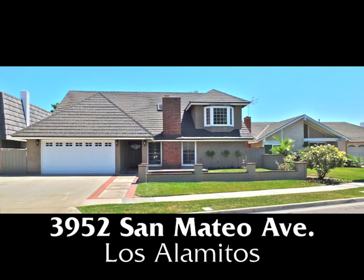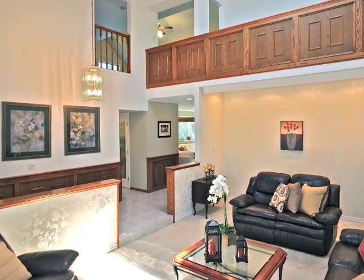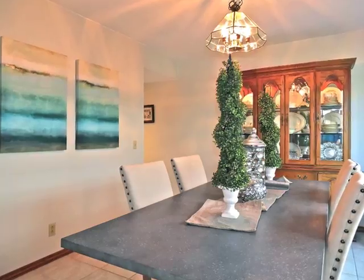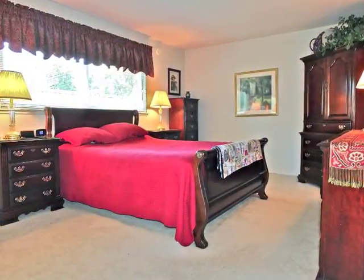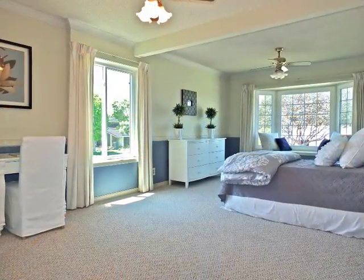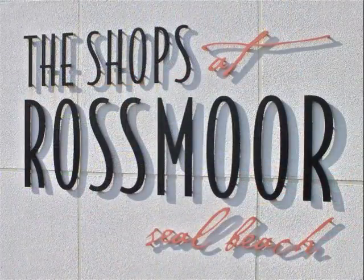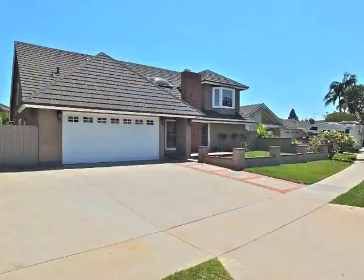3952 San Mateo Avenue, a spacious and stunning country manor of architectural intrigue, graciousness, style, natural warmth, romance, and incredible possibilities. In a serene setting, only minutes from shops and restaurants and nearby Seal Beach, tucked away in Los Alamitos.